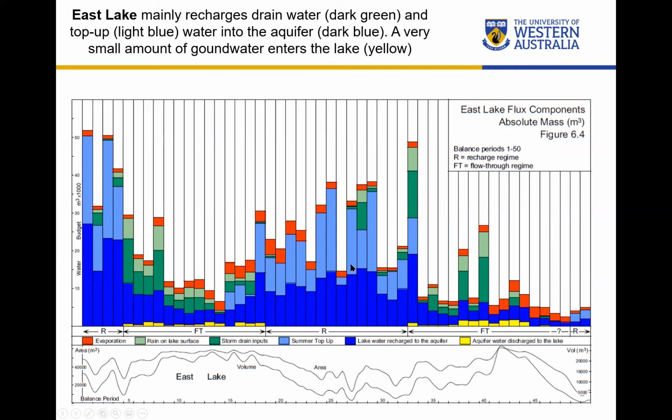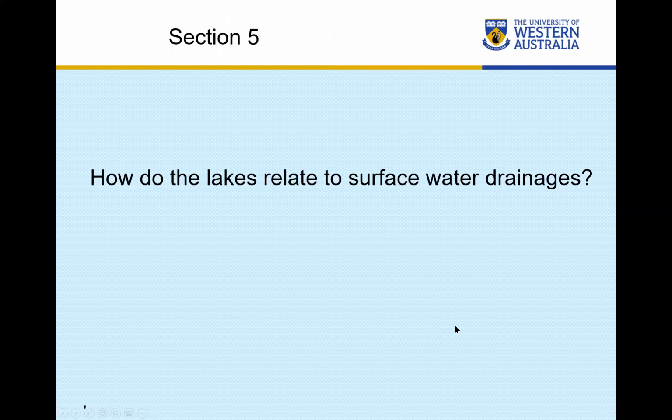I won't dwell on it. The only times that John was able to, in the 90s, pick up any idea of when there might have been groundwater coming into the lake are these little bits of yellow here, but you can see that they're almost negligible. Is there much groundwater coming into the lake?